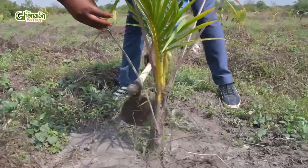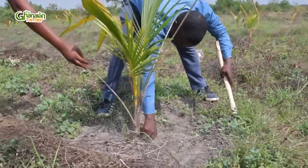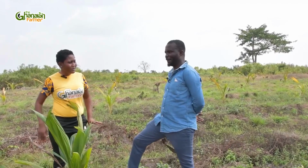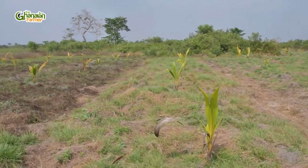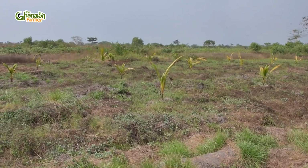How about the ground? From what you see, is the maintenance culture in the farm okay? It's not that okay. When you look at the coconut, this is the small size. But when you look at the lines the people did, the spacing is supposed to be 7.5 meters, which is 25 feet. But we have plus and minus, because it is not well done.